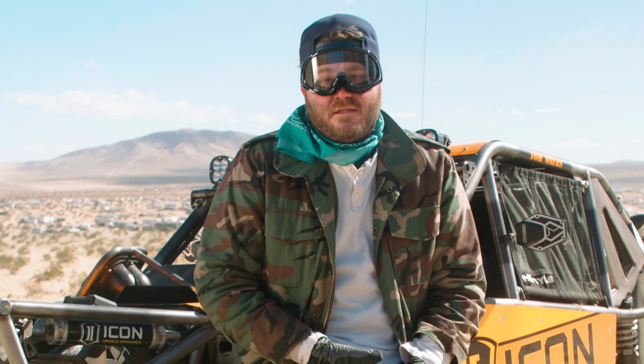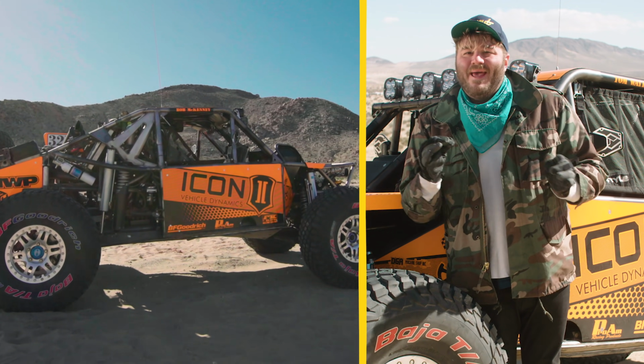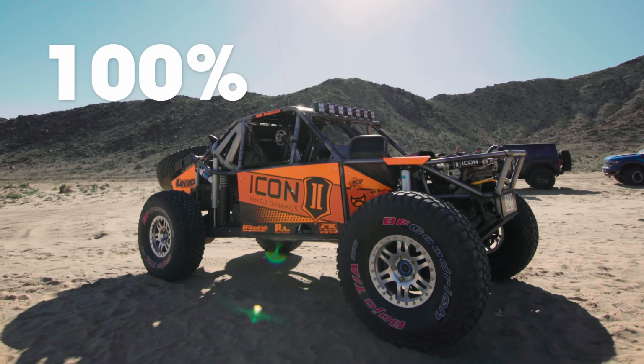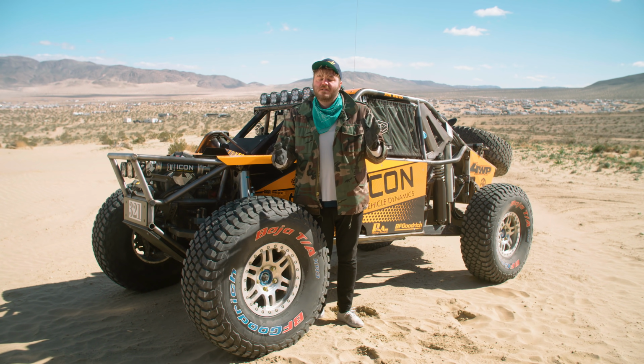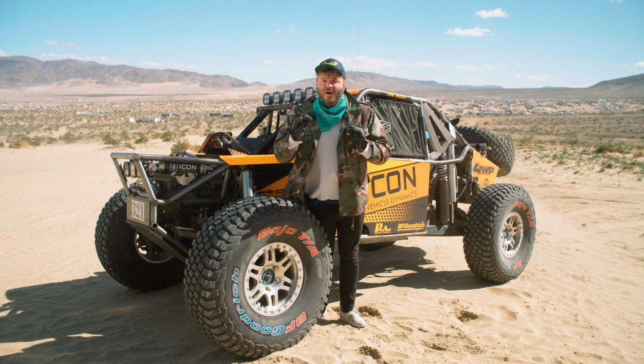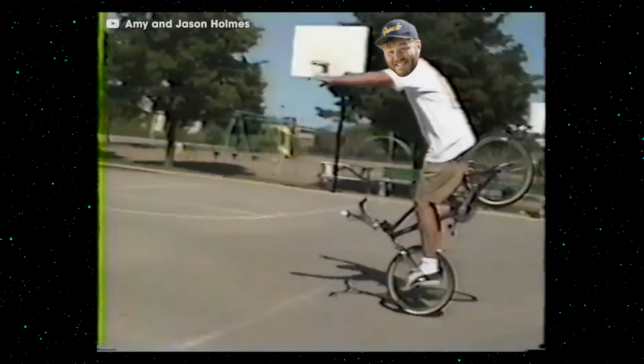Let's start with the outside. Unlike other rock crawlers or desert racers that you guys may have seen, this car is completely 100% custom. It's not built on an existing chassis. It's not a Jeep. It's not a Yoda. It's not a whatever. 100% custom built from chromoly steel. That's like the same stuff that they made my BMX bikes out of.